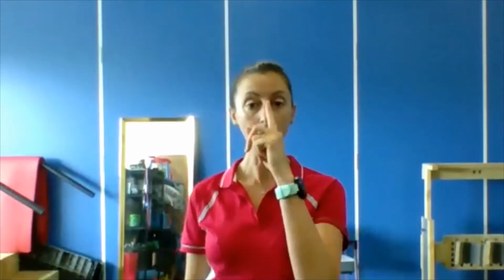So I want you in standing, and I want you to look at something that is at eye height, about a couple of meters away from you, so 1 to 2 meters away from you. So it might be a corner of a picture frame, it might be a mark on the wall, it might be something outside if you're near a window. If it is something outside, make sure it's stationary, not a branch or a leaf that's moving in the wind.